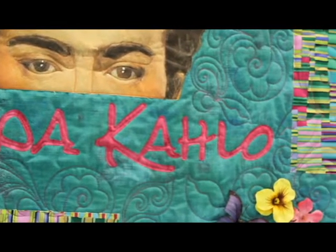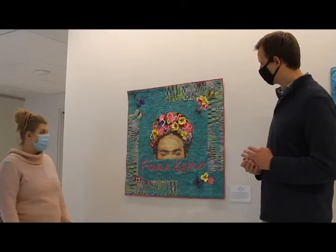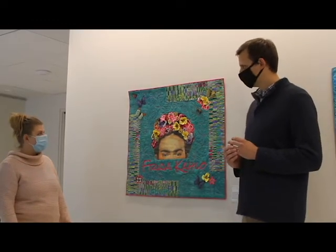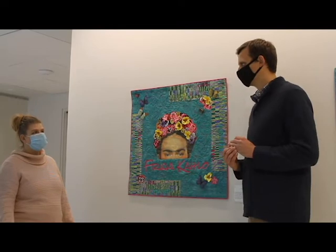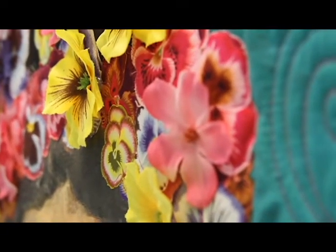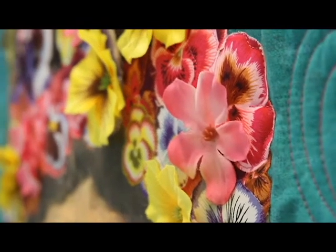And I think this quilt really shows the color and vibrancy. And to know that a woman could create that much color and that much vibrancy and energy when most of the time she's laying in her bed at home is, I think, inspirational.